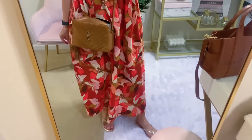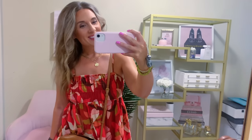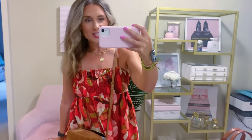I think I'm gonna go with the YSL bag. So I think I'm going to wear that today. So again, Target dress, YSL bag, and then these are just some flip-flops that I got from J.Crew. So that is my outfit, and now let's do a quick little what's in my bag.